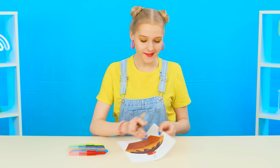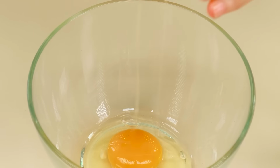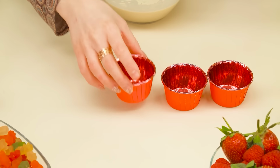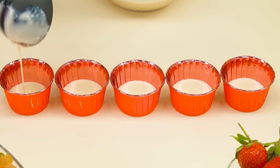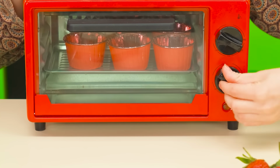It's time for the third round. Let's see. A cupcake? Which of our participants is the most experienced baker? Grandma, of course, knows a lot about baking. She immediately starts cooking the dough. Look at this speed. Wow. Great. Grandma added all the necessary ingredients. It's time to whisk. Beat the dough properly. And of course, we're using cupcake molds. How beautiful they are. Carefully pour the dough into the molds. Like this. It remains only to put the cupcakes in the oven. Great job, Grandma. Now we just have to wait.